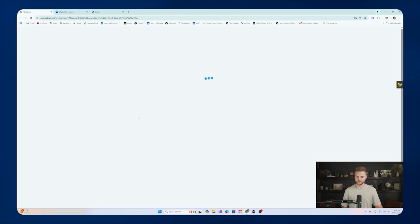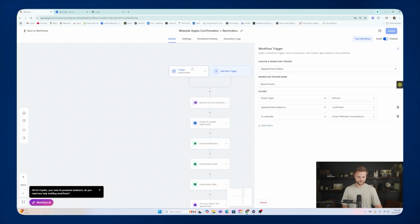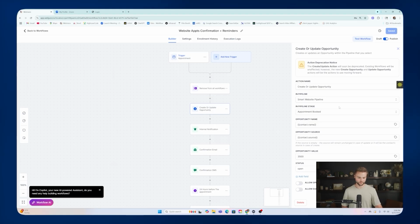But this one basically just triggers off of an appointment being booked. So if you book a potential lead in that wants to meet with you over a Zoom call to check out what you're offering with your smart websites, that's what triggers this event here. All this should be set up for you guys. There's only one little thing you need to change, which I'll show you here in a sec. It'll remove them from any other automations, and then it'll move them in our pipeline to the appointment book stage. So it kind of keeps all your leads organized that way.